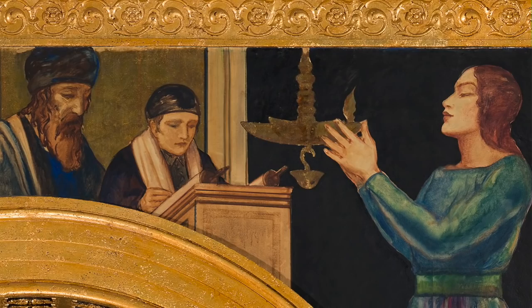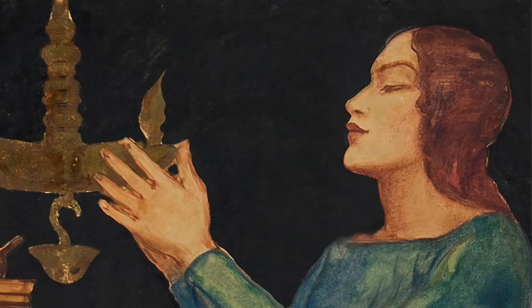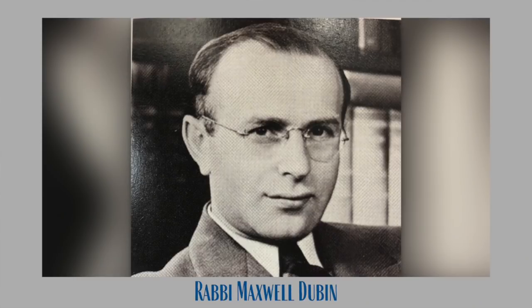And the Sabbath is being celebrated by a virtuous woman who is lighting the candles. And the model for this virtuous woman was Ruth Dubin. Rabbi Dubin was the associate rabbi to Rabbi Magnin and a long-serving rabbi at Wilshire Boulevard Temple. And his wife, Ruth, modeled for that image.